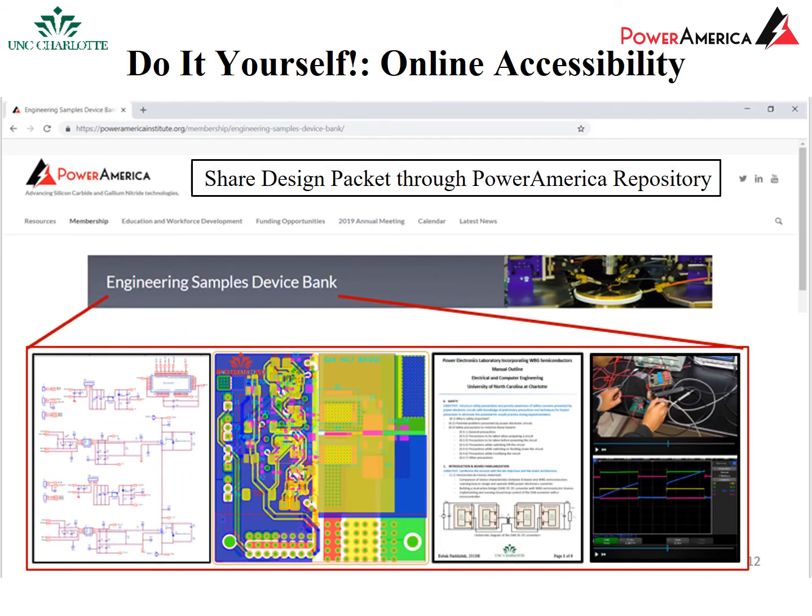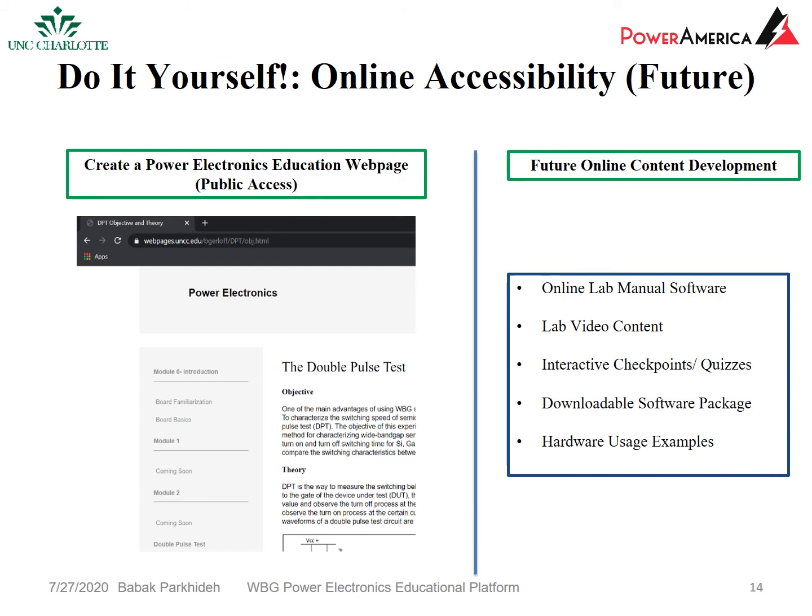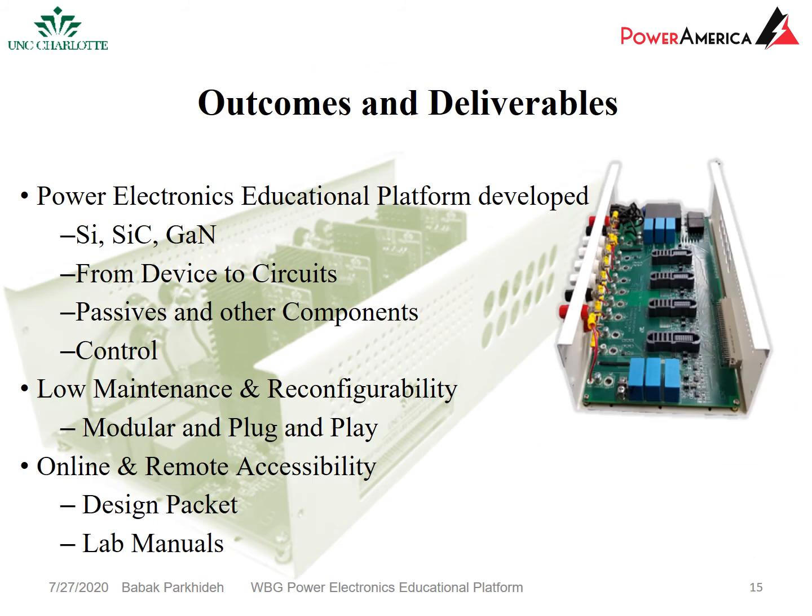What we are offering at the moment is basically a complete package, including a schematic, layout, manuals, and several videos we have created that help the students to conduct the tests, including pre and post labs. This will be offered through Power America very soon. So we hope that we make it open source to the public very soon.